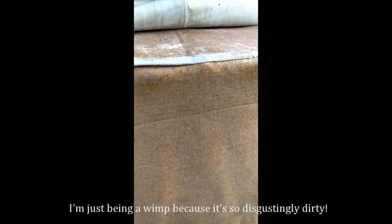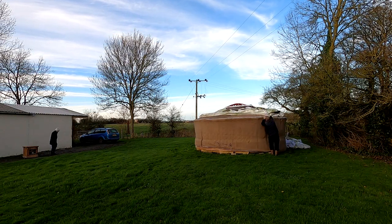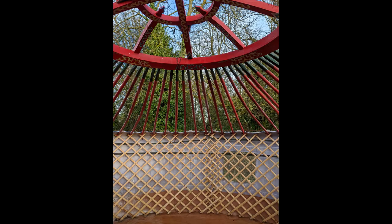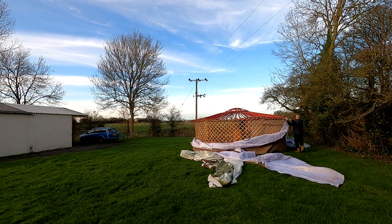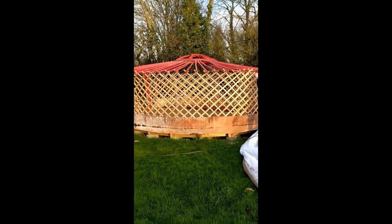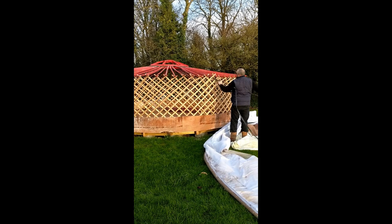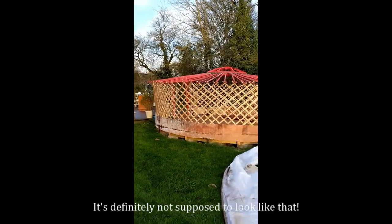It seems I'm being a wimp because it's so disgustingly dirty. I don't like this at all. This poor yurt. It's definitely not supposed to look like that.